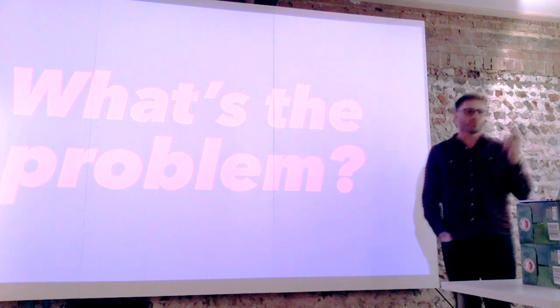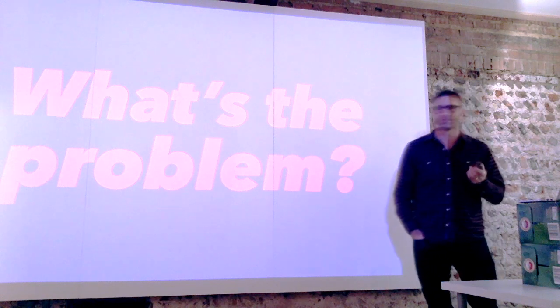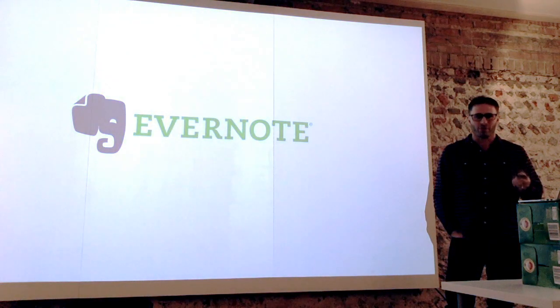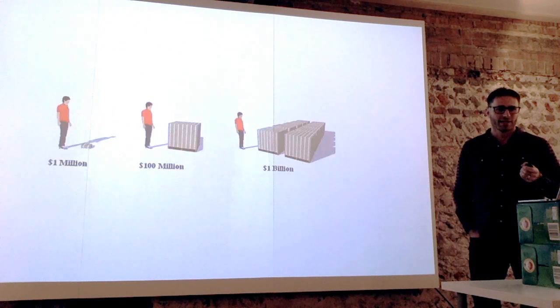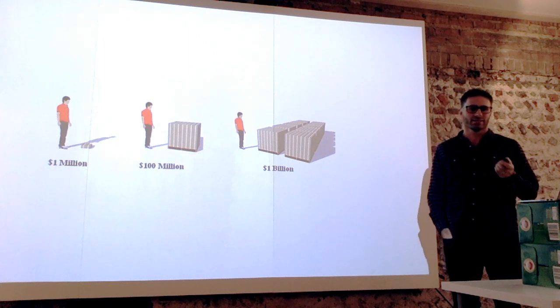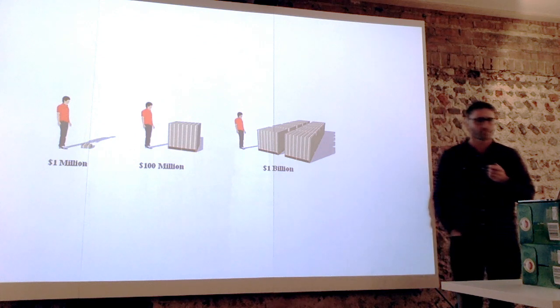Before I get carried away with theory, though, let's start by looking at what people tend to get wrong, some of the anti-patterns. Let's start with Evernote. Evernote was valued at $1 billion in 2012. That's quite a lot of money, $1 billion. Apparently they're now struggling. So let's look at what their onboarding and their ramp-up experience is like.